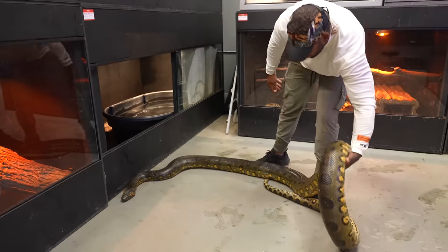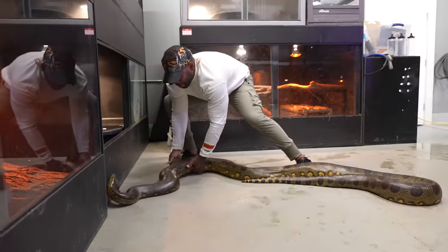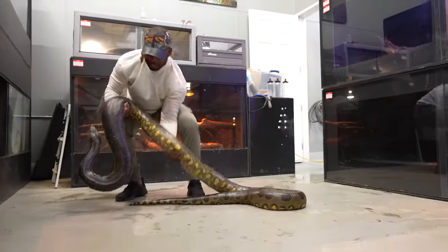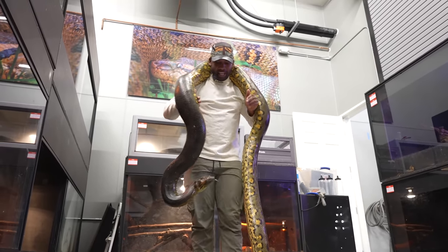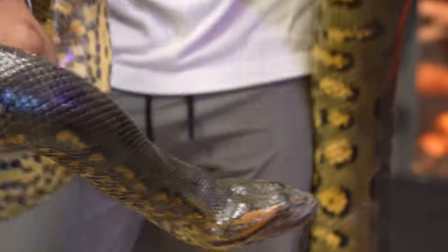£120, 14 feet long, a puppy of a mega serpent dinosaur. Oh man, this is a big snake. Heavy as can be. Now she is sweet. She's 14 years old. She's bred a few times.